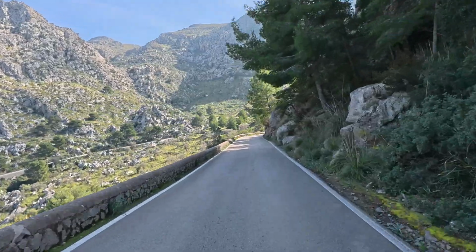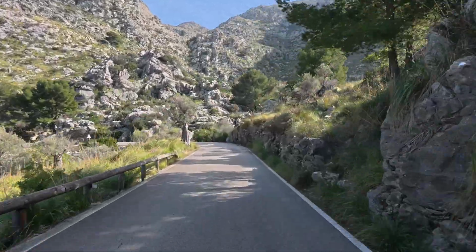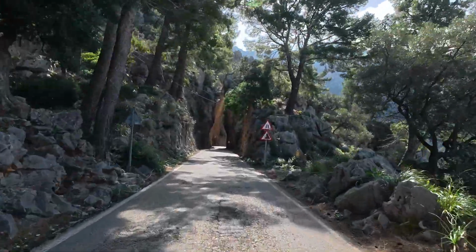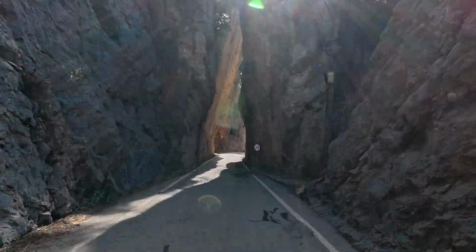Every turn feels like an adventure. You go from sheer cliffs to deep valleys in seconds. And look at this, a fascinating isthmus between two rocks. It's amazing.